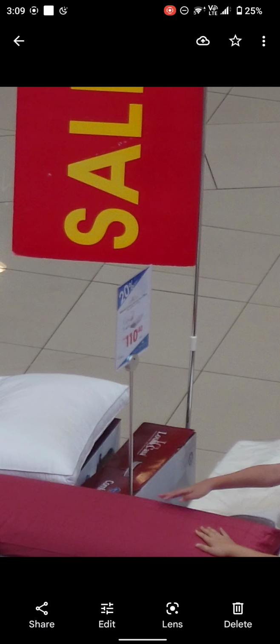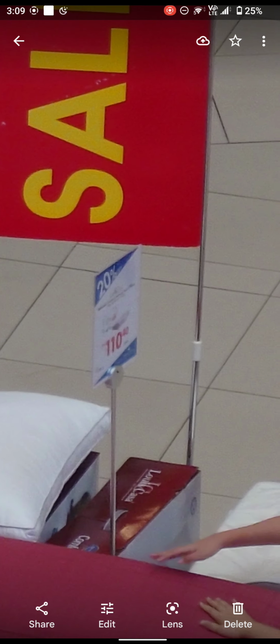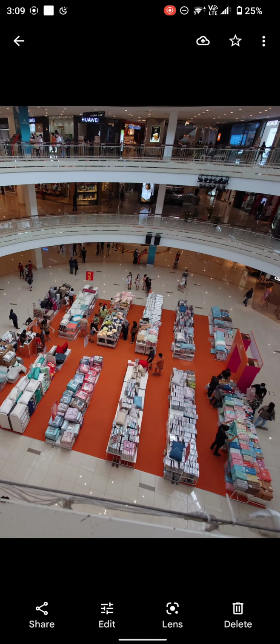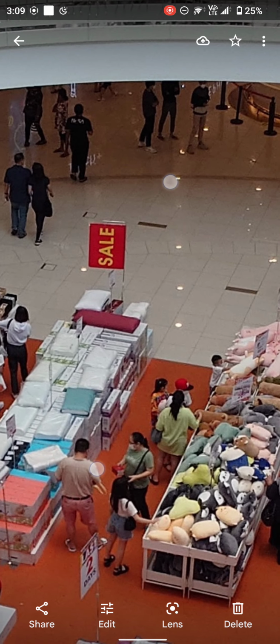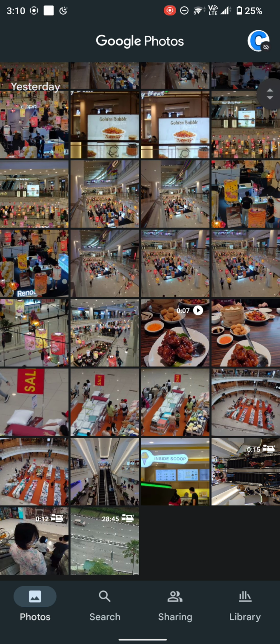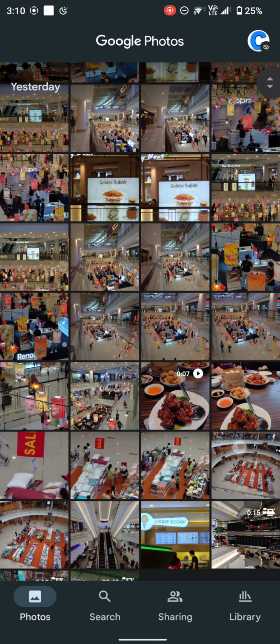So if you try to compare how far it is, it's not very sharp, but this is the maximum zoom of 15.6x of the telephoto lens. Compare how far it is from where I'm standing. So this should be able to give you some reference points, at least some idea of how this camera performs.